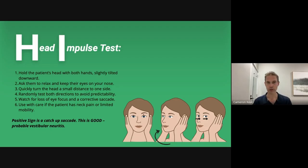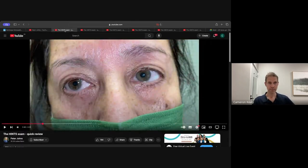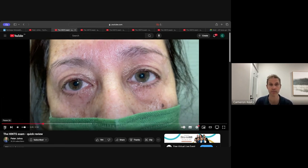Now let's actually have a look. What does this actually look like? So there's Peter Johns' page. Check that out if you want more information. Okay, so this is just the first one. We're going to have a look at just what nystagmus looks like in this patient. So we're going to have a fast phase and a slow phase.